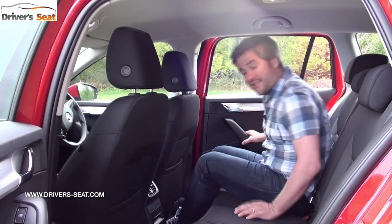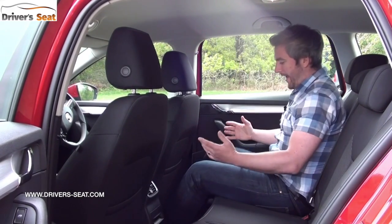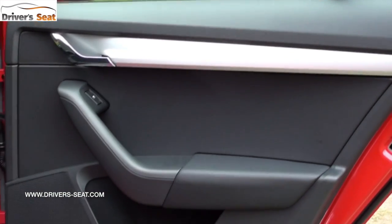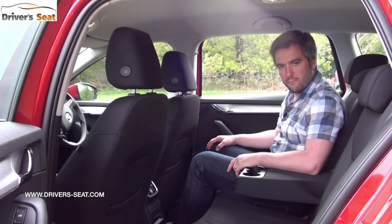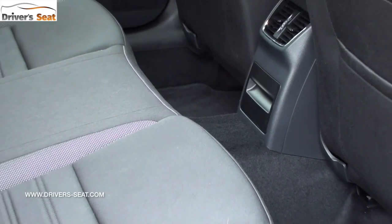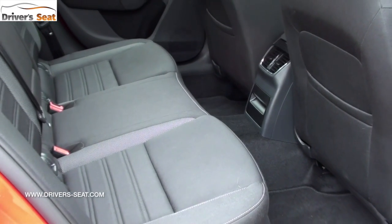In here, being a Skoda, as you'd probably expect, there's acres of room, so loads of leg and knee room and very, very decent headroom. In the door, there's a bin large enough to take a bottle. Between the seats is this fold-down armrest with this sort of 3 combination bottle or drink holder, and then this little, what seems to be an ashtray in between the seats. But it's very comfortable and there's plenty of room.